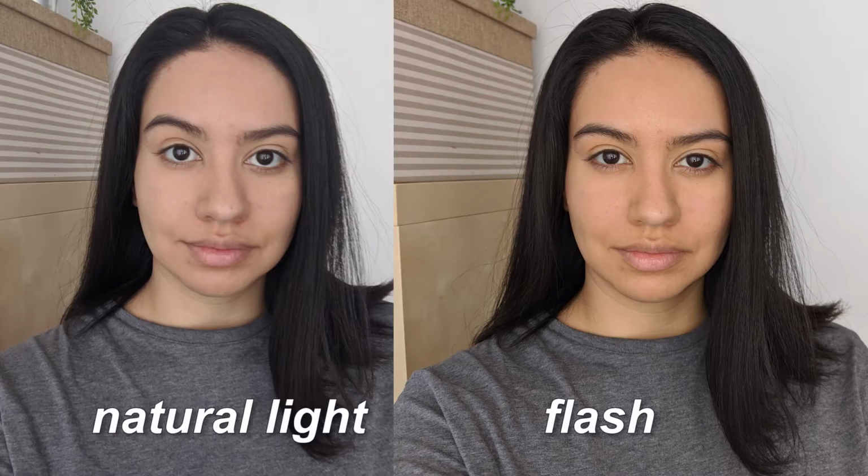Like, I will still give it a shot and put on the rest of my makeup so that we can see what the results are later on. And yeah, so I look forward to showing you guys that. Right now, I'm gonna show you pictures without flash and with flash, and I'll also show you how it looks in natural light.